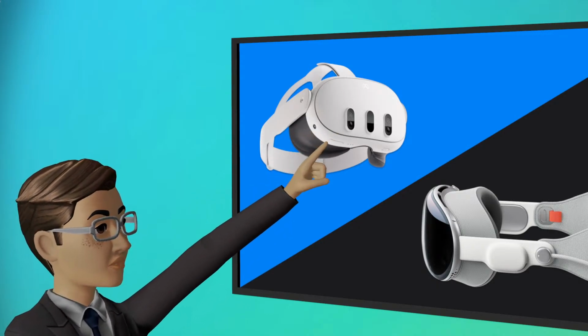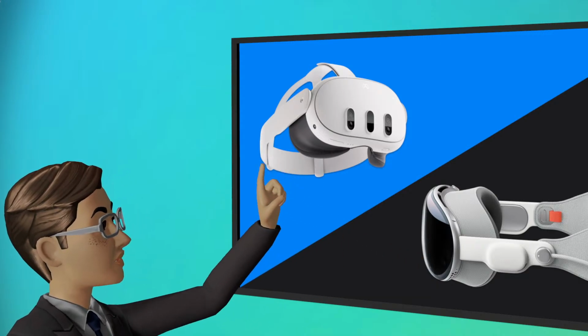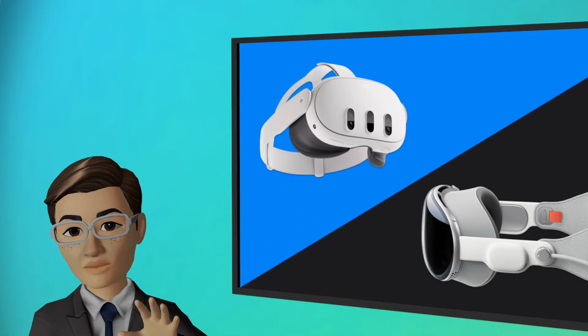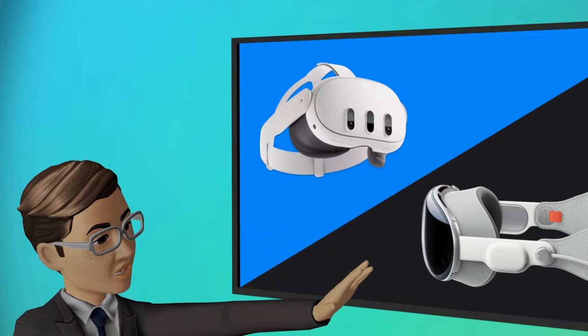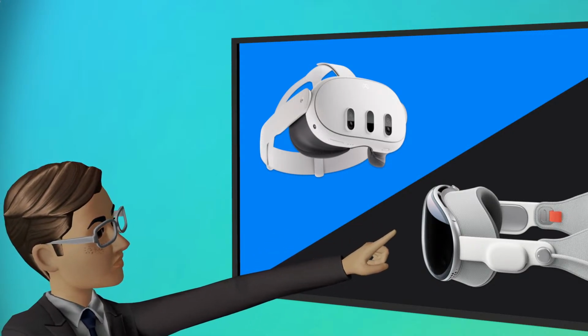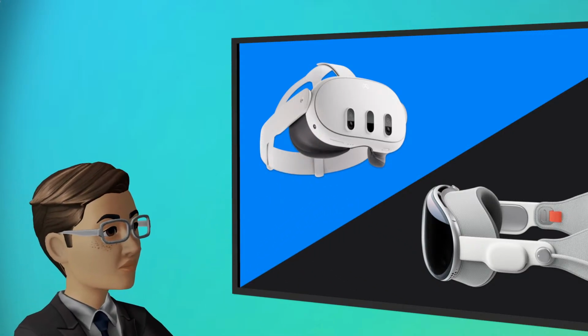You can get a headset from Meta, or you can go get this from Apple. And you can get prescription lenses for this one. But here's where we're going with this. David, your vision, unaided eye, is 20/20, right? What do you see when you look through the pass-through on Apple Vision Pro and Meta Quest 3?